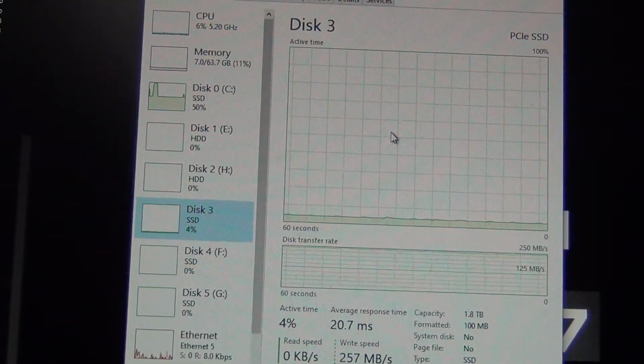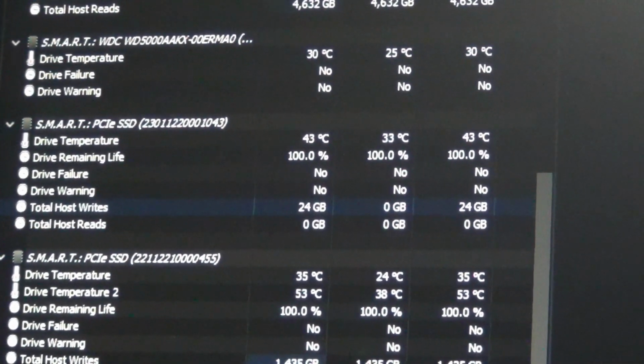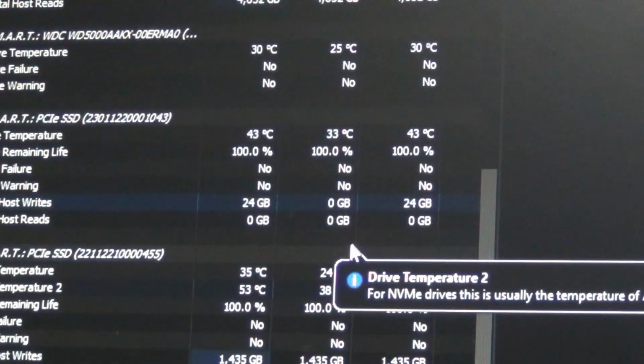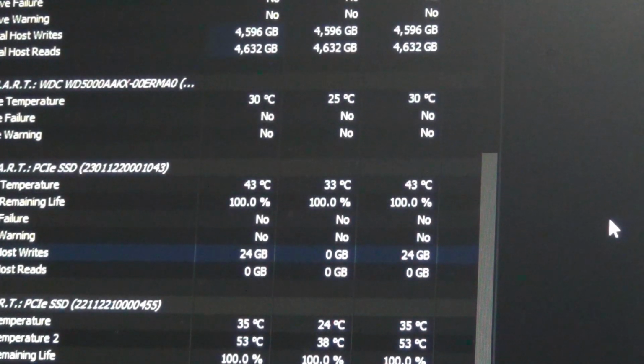I've been looking at the temperatures because I'm not using that little fan on that heatsink, and so far it's doing pretty good. You can see right there, total host writes 24 gig. There's basically nothing on this drive compared to this other one here that has been written to quite a lot. So yeah, 43C right now, it's just passively cooled with just the standard airflow over it from the Noctua NH-D15 and the front intake fans. But we will stress test it more later on.